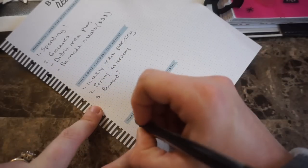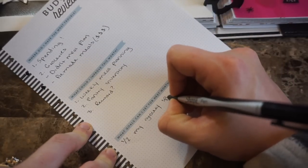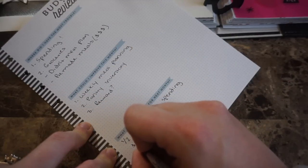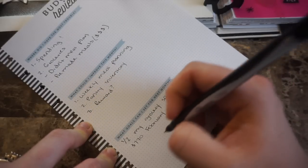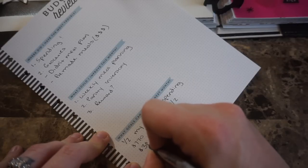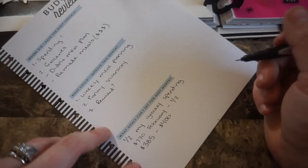And so what goals can I set for next month? I want to halve my grocery spending. I spent around $770 for February, and I want to cut that in half. That would be about $385, which still seems like a lot to me for groceries, but $385 is my goal number for the month, somewhere between $385 and $400. That's what I want to say, because my Costco shop usually costs me about $200. That is that goal.